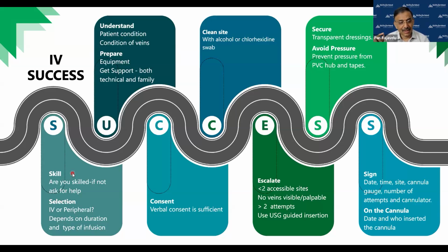S stands for that. The U, you can see on top, is to understand. What do you understand? You understand first the patient's condition. Is the patient in failure, in the sense, are they in shock? Then it is urgent, and you have to put the largest size cannula possible into the largest vein possible.